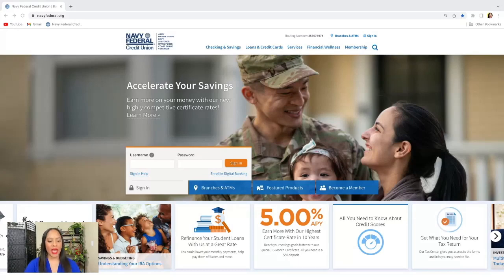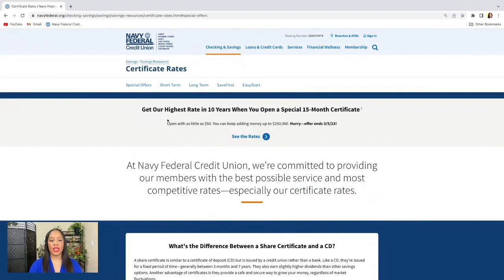People have been asking me some questions on the Navy Federal certificate. Right now they're offering the highest certificate rate in 10 years, a 5% APY. I got a question: what is APY versus dividend? This is going to be the highest rate within the last 10 years. It's a 15-month certificate, and you can open it with as little as $50.